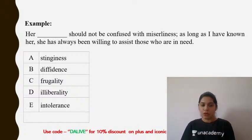Let's make a prediction. What kind of word do we need? We can say, her being wise with money should not be confused with miserliness, isn't it? Now, which is the word which means someone who is wise with money? You can take a look at the options. Those who are watching the recording can pause for a while, guess the answer and then resume. So the correct answer here is C, frugality.